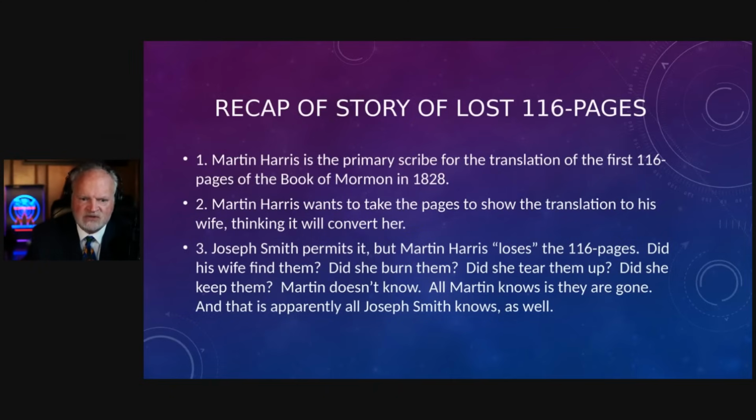All right, the recap of the story of the lost 116 pages. I'm sure that you all know this story and you've heard it 100 times at church, but here it is in synopsized form for those of you who were asleep during church. Number one, Martin Harris is the primary scribe for the translation of the first 116 pages of the Book of Mormon in 1828. Number two, Martin Harris wants to take the pages to show the translation to his wife, thinking it will convert her, a cunning plan. Number three, Joseph Smith permits it, but Martin Harris loses the 116 pages.